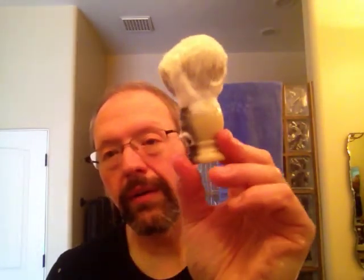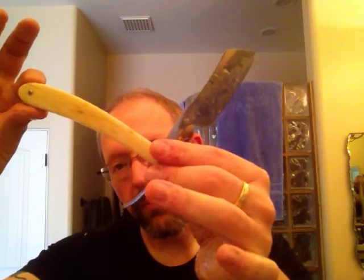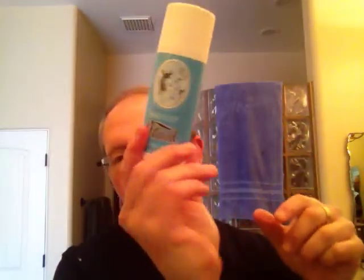Just to sum things up, today I used the Taylor's Jermyn Street cream, the Fader two-band badger brush, the Robert Williams custom straight razor with giraffe bone handle, Floid Sandalwood pre-shave, Alt Innsbruck aftershave, and Kiehl's balm.